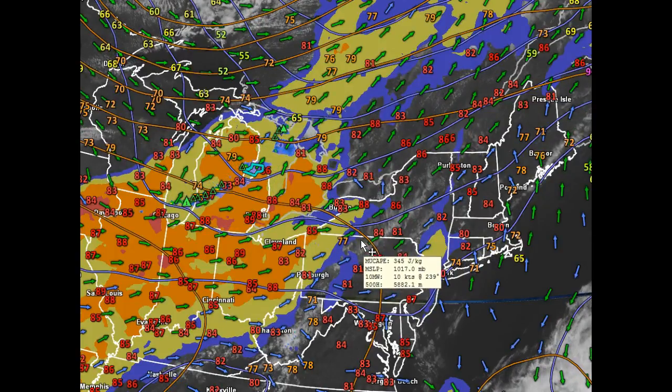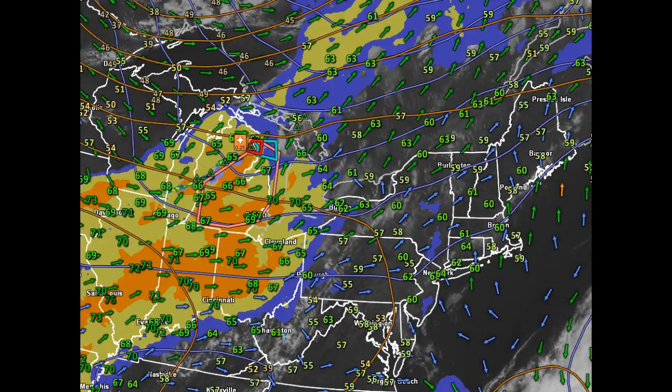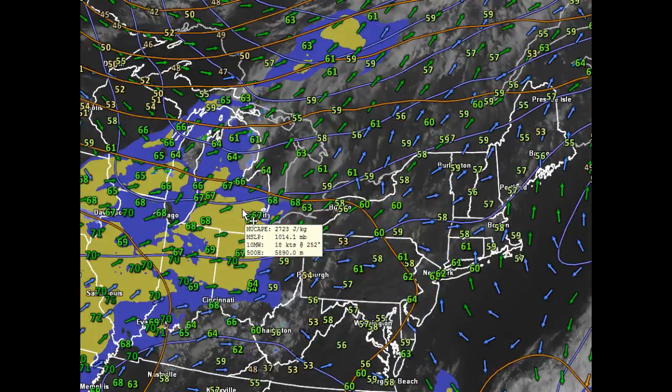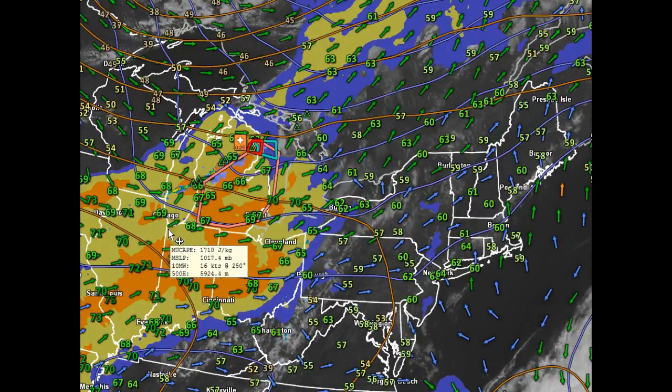But humidity is going to be something that's going to lag just a little bit, as dew point temperatures do roll in, and it'll take a little bit of time. Here's the latest dew points as seen. You can see dew point temperatures up 68 to near 70 degrees. Of course, that's what the heat indices are all about.